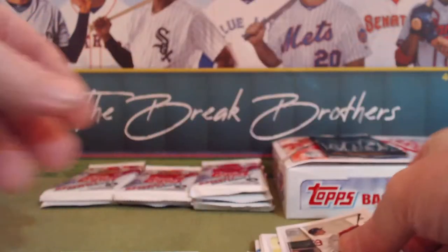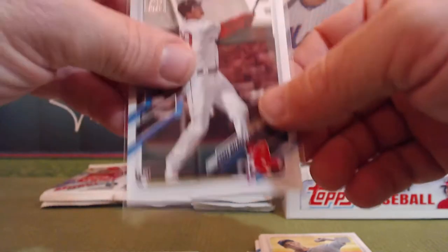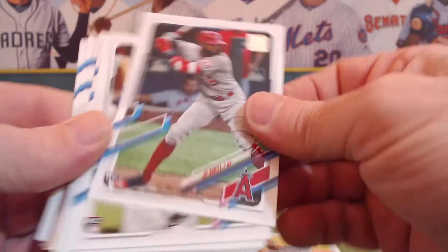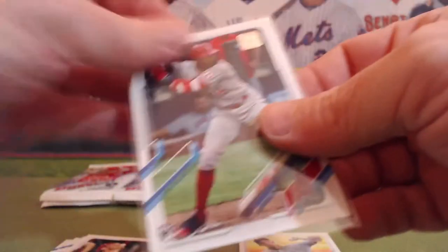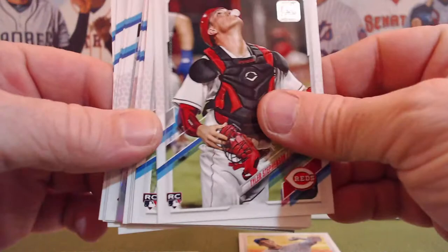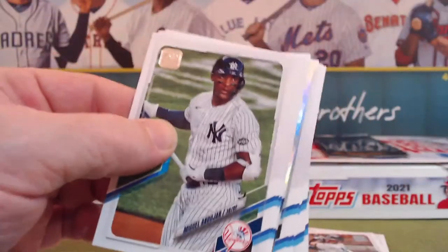Ooh, Bobby Dalbec, again, having a great night there. Another one of his base rookie cards. Danny Duffy, Jo Adell. Taking care of business here at the end. Our bit of housekeeping. Looks like we got a third of his as well. Tyler Stephenson, Eddie Alvarez.